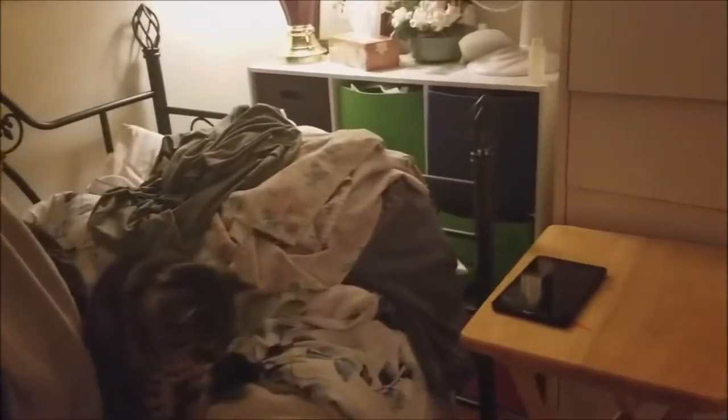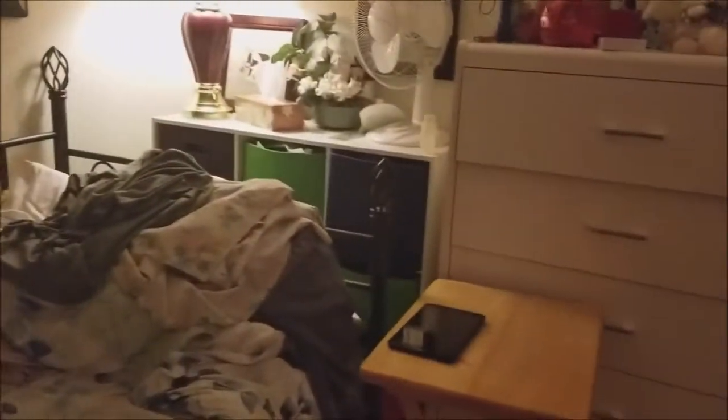I'm going to still put my laundry away. I am going to move his kennel to the far side of my bed and move all of those onto this side. I just think he'd be warmer on the inside wall. And we'll see. We'll see.